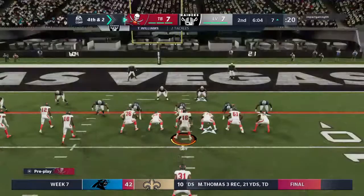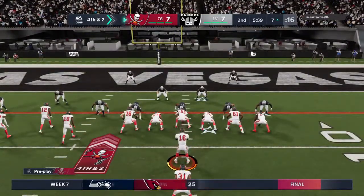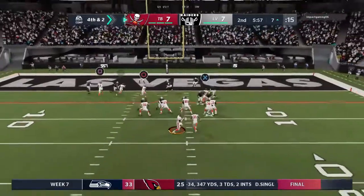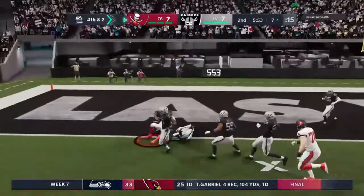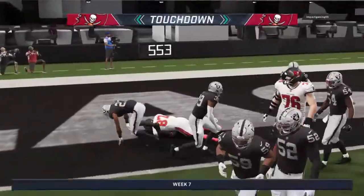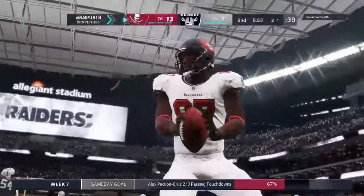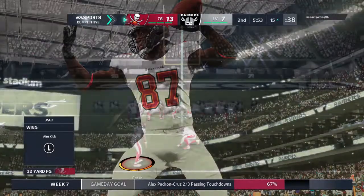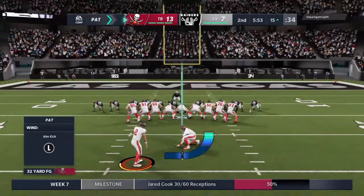It's 4th down. The offense staying out. They're going to go on 4th and 2. They go ahead and snap it. Goff. This will be caught at about the 6. And he's into the end zone. Touchdown, Buccaneers. Touchdown. Jared Cook, his 2nd touchdown on the season. And the Bucs have taken the lead.